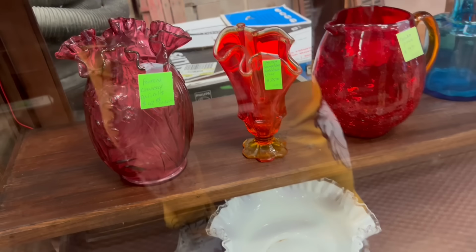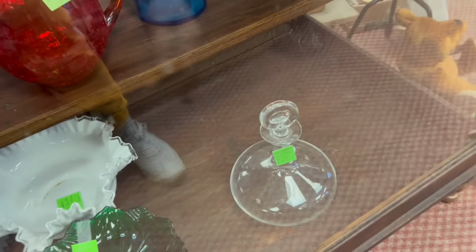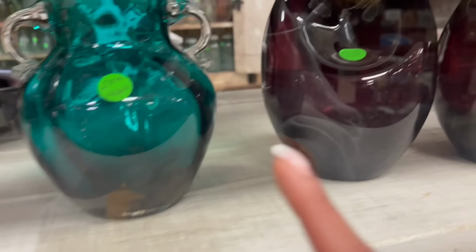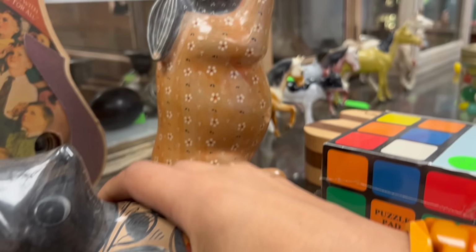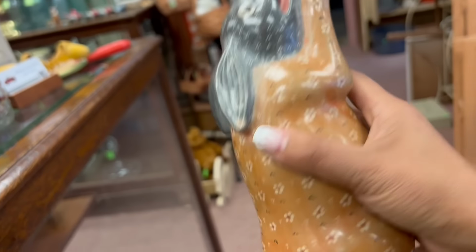That Fenton Amberina is pretty, but meh. Baccarat, that's a nice decanter, even though it's clear and it's not my favorite thing. This is just really, really crazy, completely unexpected. Like making sure I'm not missing anything. Blanco, Blanco. Oh my gosh. Now this is cool. $20, it's this one. This is the one, I kind of feel like he's pretty wonderful.